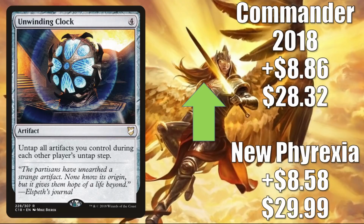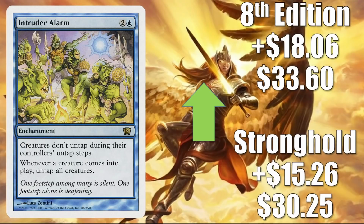Plus, I have seen some players putting this in fresh builds around a couple of cards from there: Shorikai and Kotori, Pilot Prodigy. This also got another Command Zone podcast mention this week, which could have brought some attention to it too. And finally, for this section, we have Intruder Alarm. The Stronghold copy is up $15.26 to $30.25. The 8th Edition copy is up $18.06 to $33.60.